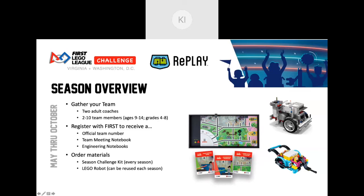You'll order your season materials, so you'll get your season challenge kit, which is the robot game that you see here. This is the new game this year. On our website, you can also find a bigger version of the robot game if you're interested in seeing it.